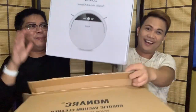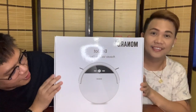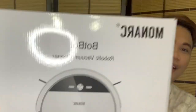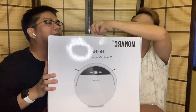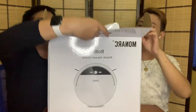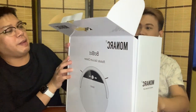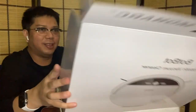Okay. Say hello to BotBot. So this is the Monarc BotBot. So what's exactly inside the box? You will see, of course, the vacuum cleaner itself. BotBot. BotBot. Okay. And of course, we'll see what's inside the box. Okay. So let's open it. Okay. Wait. Bakit? Okay. So kailangan this is how you open it. Oh! Baliktad! Okay. Masyado kami excited. Okay.